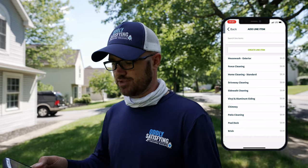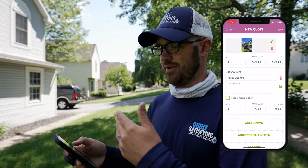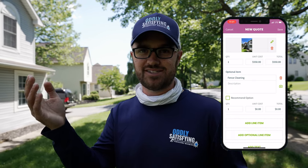You can also add optional line items. So it'll say to them, hey, we recommend the fence cleaning. Here's how much it is. And when you send that quote, they can just uncheck a box and say, I don't want to do that.